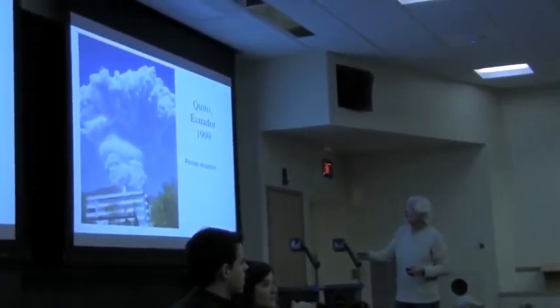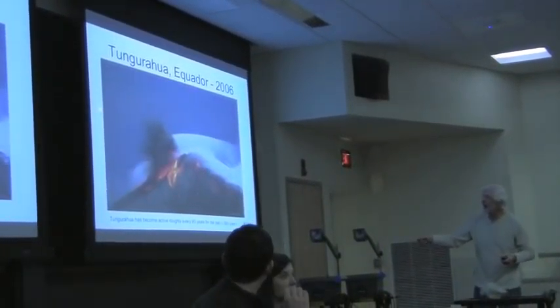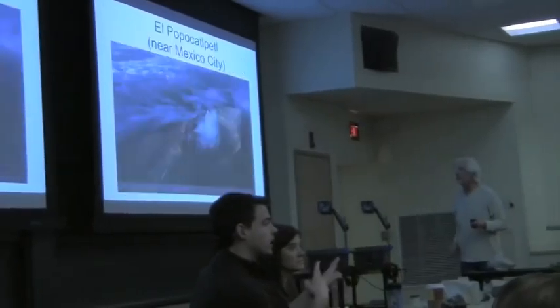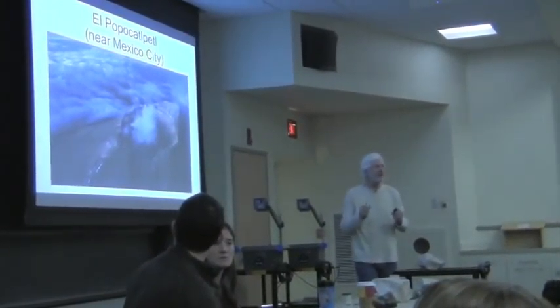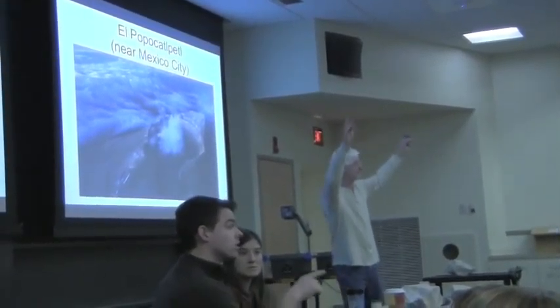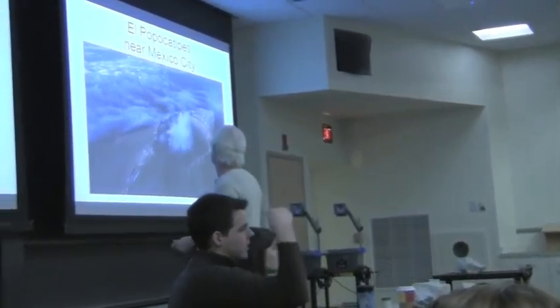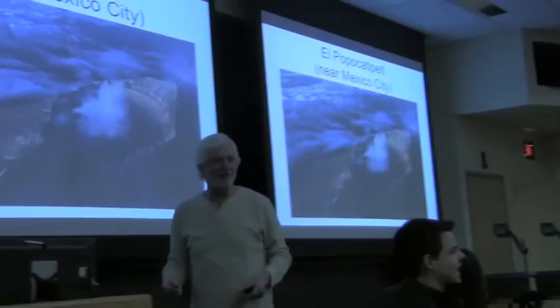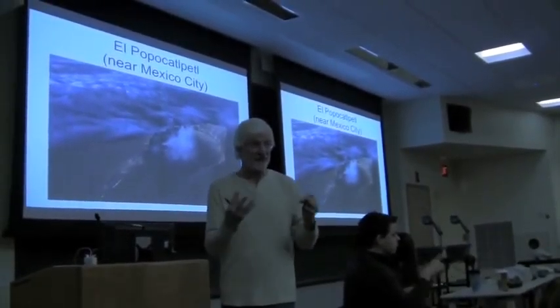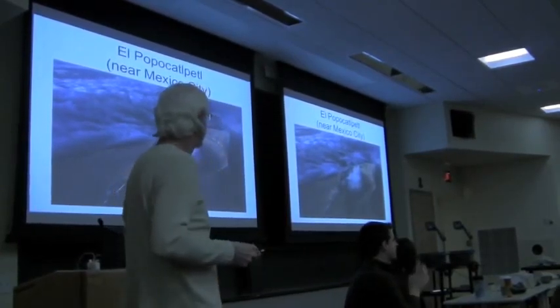There's a Plinian-style eruption in Ecuador. Another one. Look at lovely high winds blowing across it, blasting into the sky. This one, very dangerous volcano. Anybody here from Mexico? This is outside Mexico City. It's called El Popocatépetl, in my Texan pronunciation of it. But I've had people from Mexico who could really say that word, and it's beautiful. But I can't say it right. We sometimes just call it El Popo.